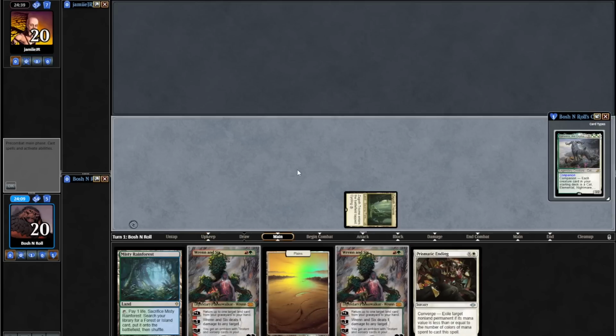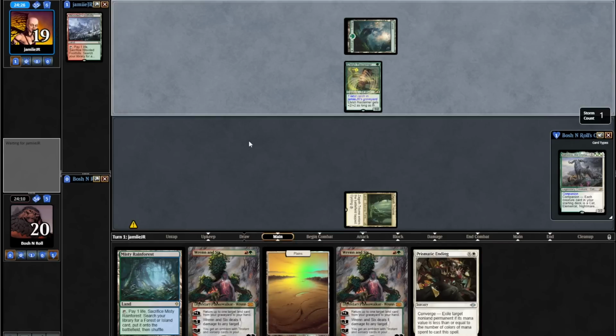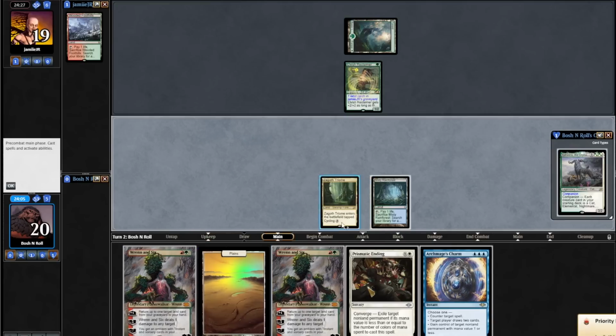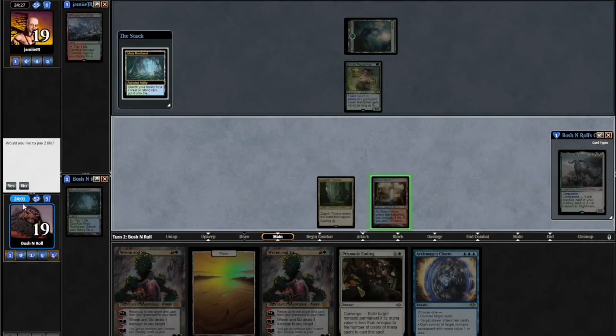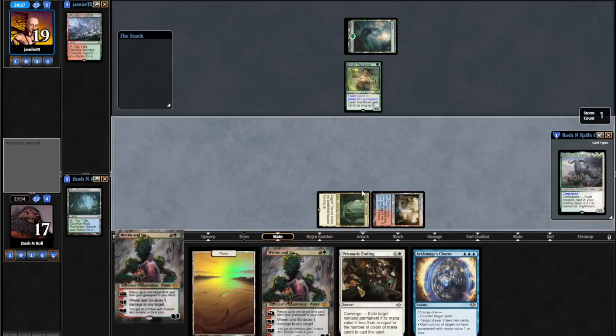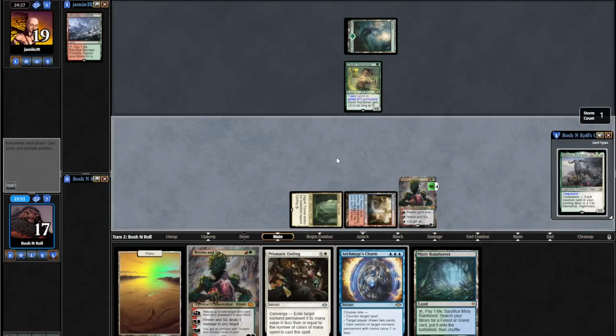Zagoth Triome, go. Wooded Foothills. I got excited about Basic Forest, but that is not a card I can Basic Forest. All right, I can Wrenn 6. That's what I meant to say. I can Basic Forest your creature. All right, big Wrenn. It's working, and we drew the Archmage's Charm.